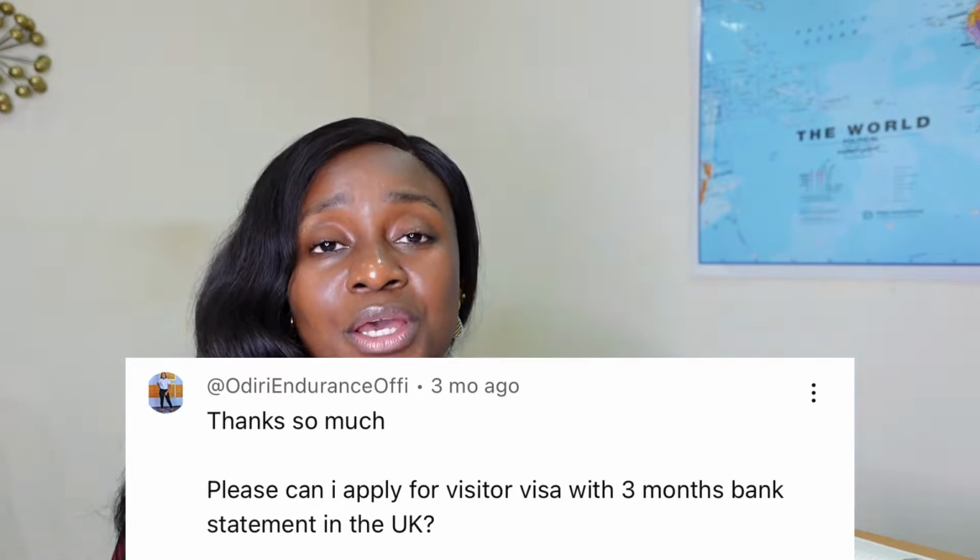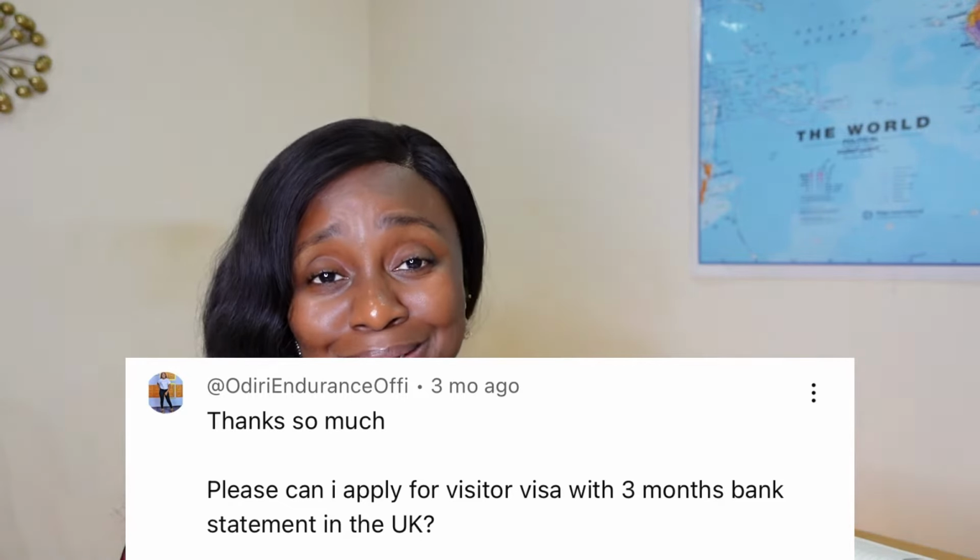Now, the UK would tell you how many months, what the requirement is. Always stick with the requirement for that particular country that you're applying to. If someone says, I want to see 6 months, why do you want to put 3 months? So do 6 months for the UK. If you're doing Schengen, most Schengen countries will take 3 months from you. But always check the requirements for the country and then just comply.